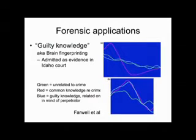And just to let you know, this method actually has been admitted as evidence in a murder trial. The man who developed it, Larry Farwell, is in business selling it to companies who want to be able to question their employees and try to get a handle on whether or not they're telling the truth. And it's been touted as, again, a possible tool in the war on terror.